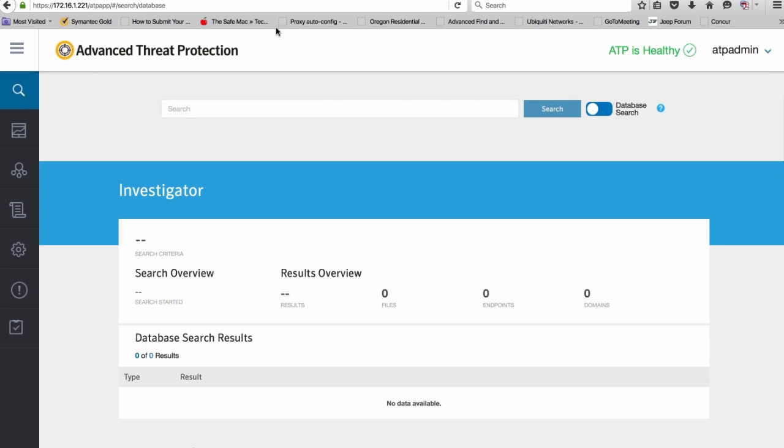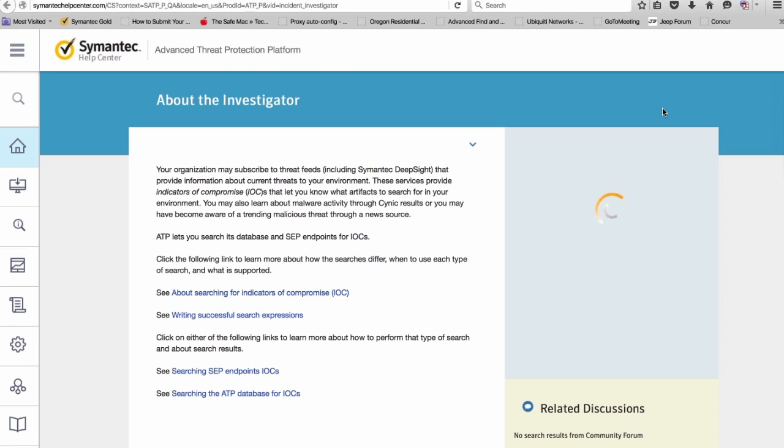It will investigate two different ways for you. It will investigate off a database search. You can search by MD5 file, SHA-256, file name, file folder name, file path, different things that you can search on. Gives you a lot of different search criteria that you can do. And to get that information on the search criteria and how to go about the search criteria is really just a simple click on the question mark, right? And it helps break down your criteria as you want to search for things.